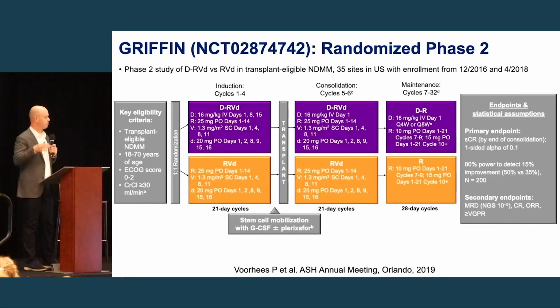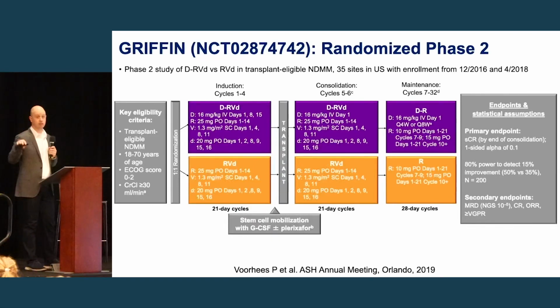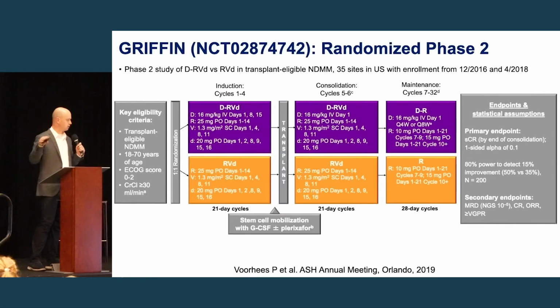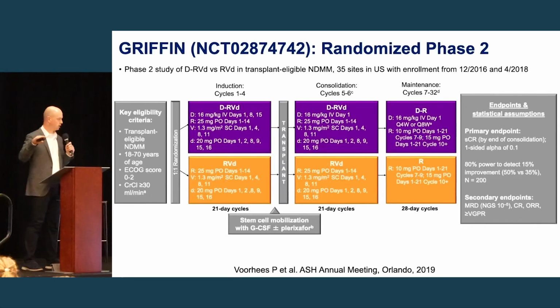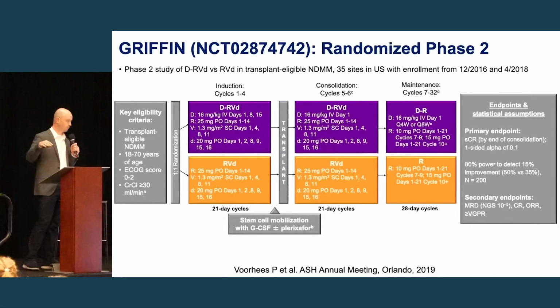And so this was a randomized phase 2 study. Most of our studies that are randomized are phase 3, but this was a phase 2. Don't let that detract from the findings. So the study compared the DARA-RVD combo to the standard RVD, which we used to use for many years, combined with transplant, consolidation, and maintenance. And just the biggest difference here is the maintenance that patients received who got DARA. They got 2 years of daratumumab maintenance plus lenalidomide, and then continued lenalidomide after that.